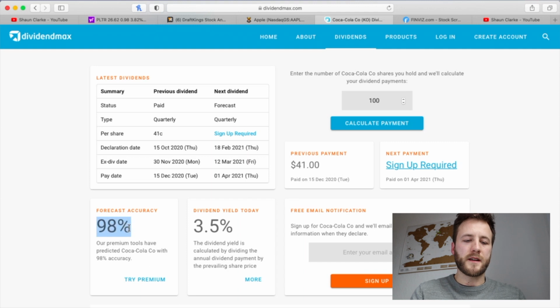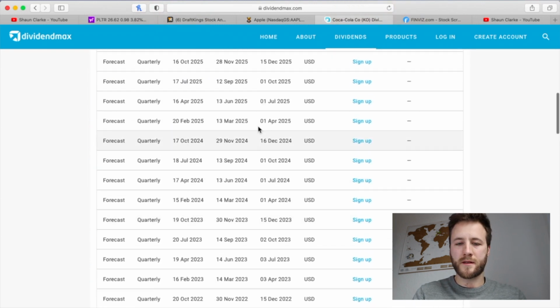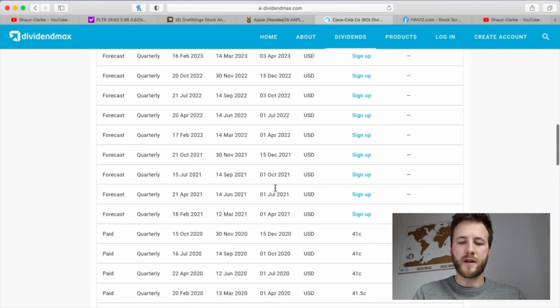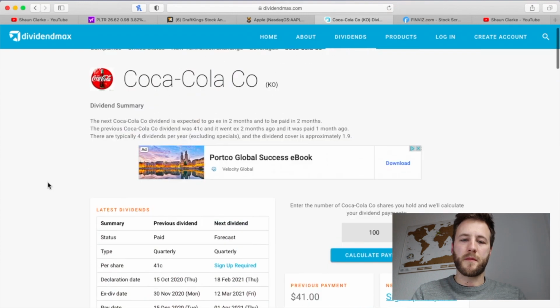What I like to see here is a forecast accuracy, which is how accurate they are with their forecast, obviously, which means if they declare that they're going to pay £14 a dividend, which is not realistic, then that's 98% likely to happen. Dividend yield is what percentage they pay on their dividend payments. And if you scroll down, you can see their future payments, like 2025, 2023, and if you scroll down to where we are now, the next dividend payment will be on the 1st of April for this particular company, Coca-Cola. And it's really simple. You can note it down, you can make your own spreadsheet like I have before, and then you can basically mark it down like that.